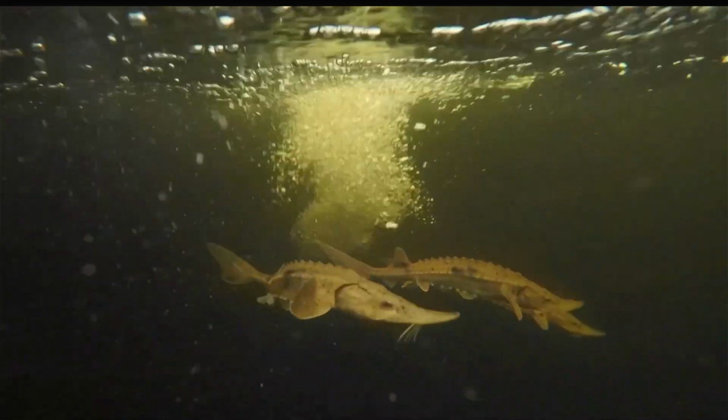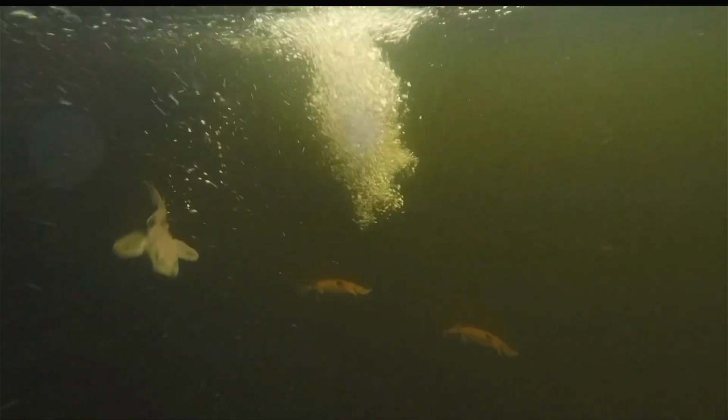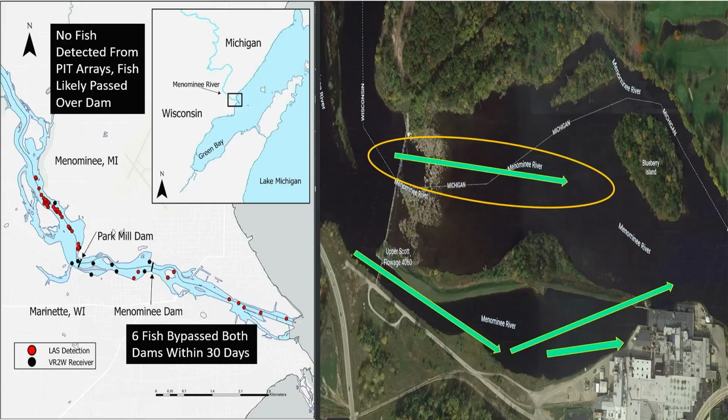This is the moment that the fish were released. We're going back in time. So these are all of the pit tag acoustic fish being dropped into the upper Menominee River. This was an exciting day for us. Every day those students had to be there on that trailer feeding these fish. And so I can tell you that that was a moment of relief for all of them.